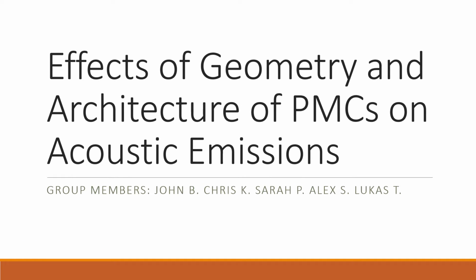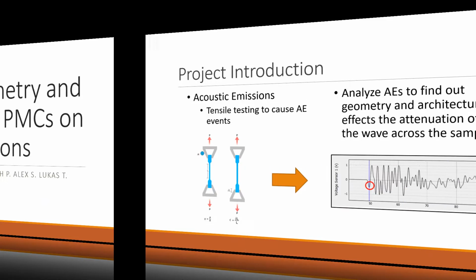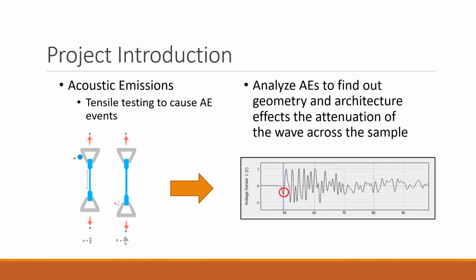Our project was over the effects of geometry and architecture of PMCs on acoustic emissions. This project was designed to study how varying geometry and architecture type of polymer matrix composites affect the acoustic emissions measured while said structures experience tensile stress. These types of PMCs being tested are used for aerospace structures such as nacelle surroundings on jet engines.